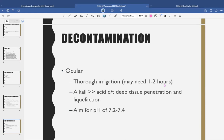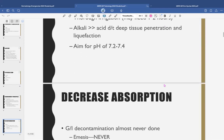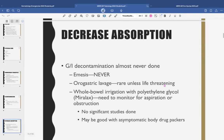GI decontamination is almost never done. Emptying the GI system is almost never done. You never do acid.